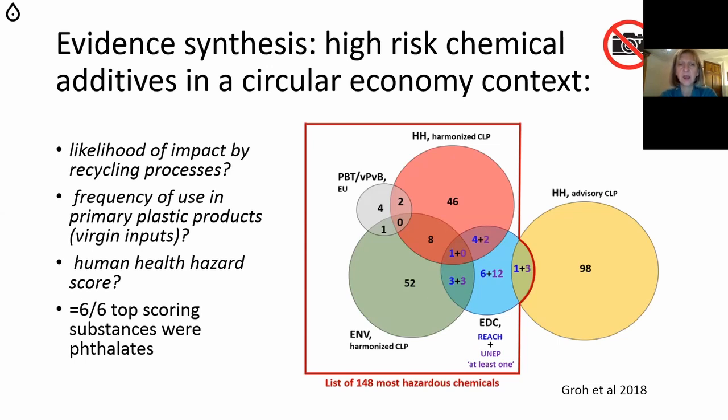Now, what we wanted to do was to do some evidence synthesis, because as anybody who's in clinical medicine knows, if you want to make a decision based on health impact, then you want to know what the strength of the evidence is. And we wanted to take a broader view and determine what the strength of the evidence was for some of the main chemicals involved in the circular economy context of plastic in terms of human health. What kind of implications would it have to increase recycling?